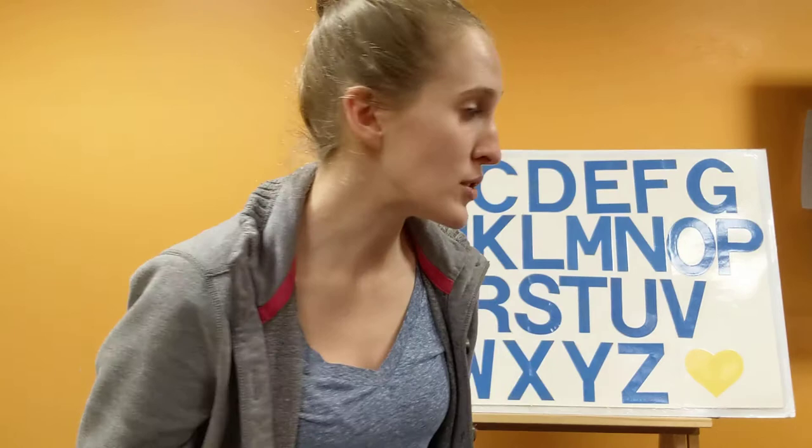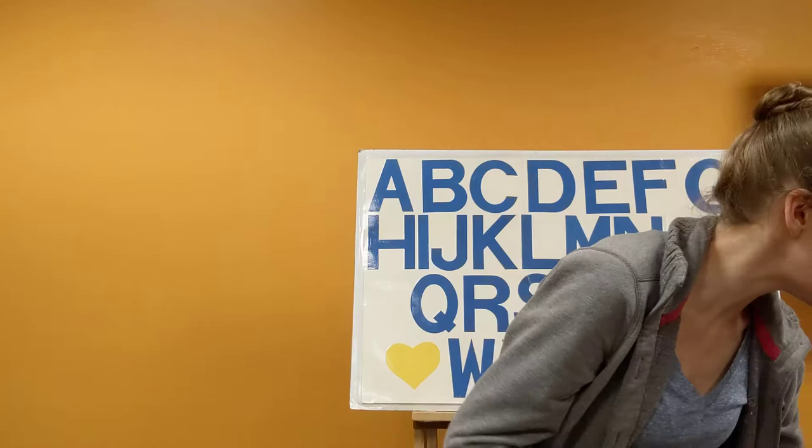Now let's see, if we're talking about ladybugs today, what letter does ladybug start with? L, very good. We've got a big uppercase L and a little lowercase L. Big uppercase, little lowercase. Big, little, big, little, big, little. Okay, so you can remember that? I don't know, let's find out.